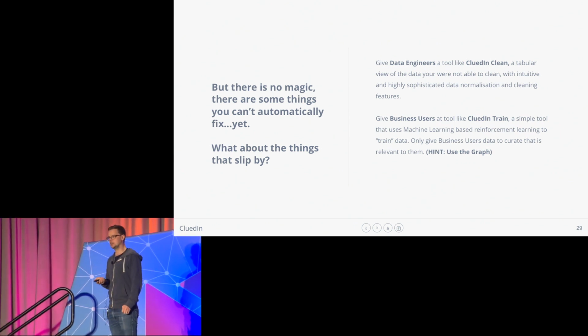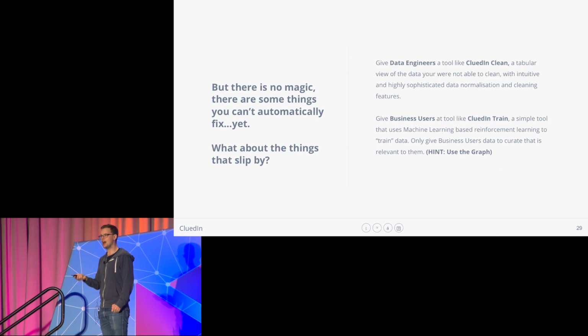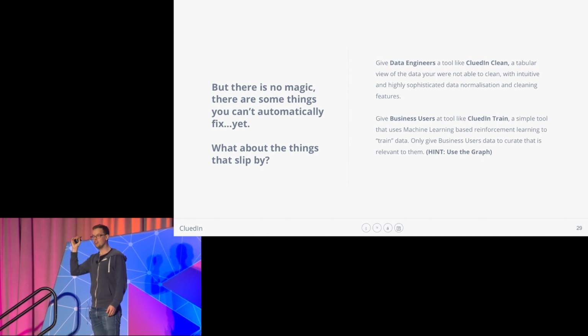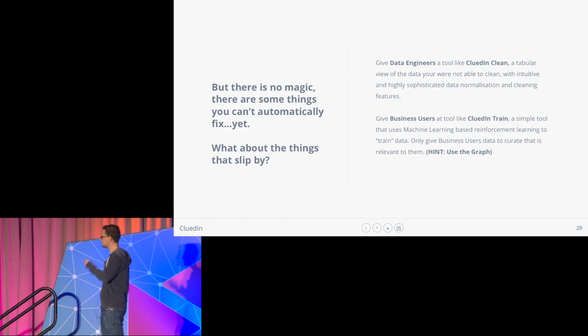The reason why this becomes interesting, especially with the graph, is that if we have mapped your enterprise into a graph and we need to answer a question around a particular node, we know who are the most connected people to that node. They are the people we should be asking the questions to fix this data. So let's have a look.